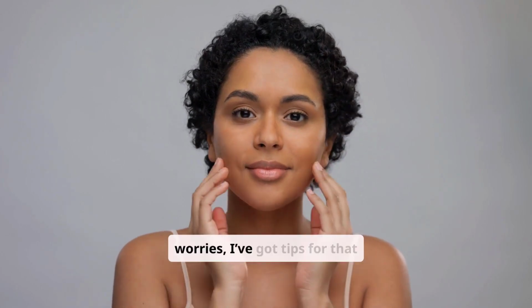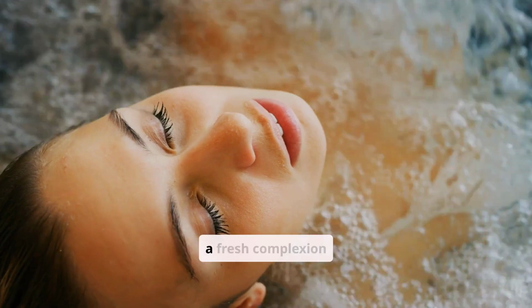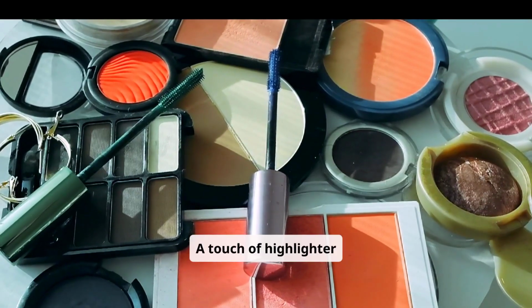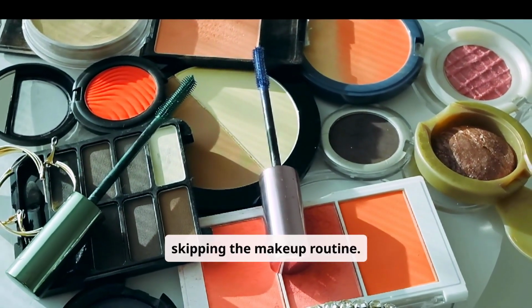Prefer a bare-faced glow? No worries, I've got tips for that too. Start with hydrated skin, as a fresh complexion enhances your natural beauty. A touch of highlighter at the inner corners of your eyes does wonders, even if you're skipping the makeup routine.